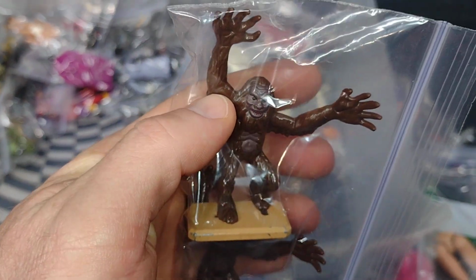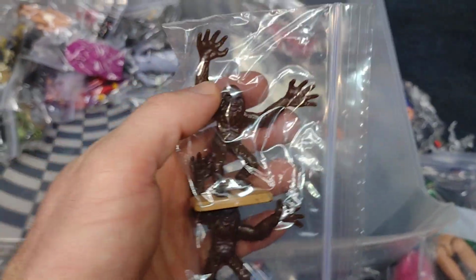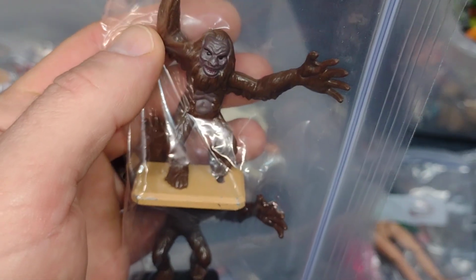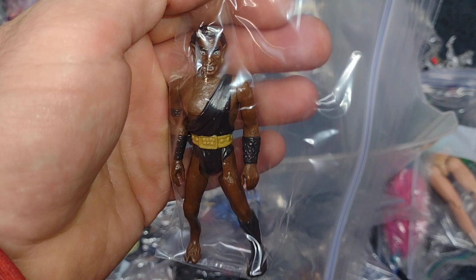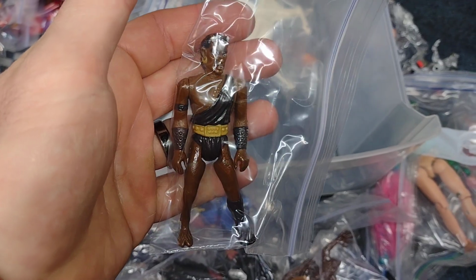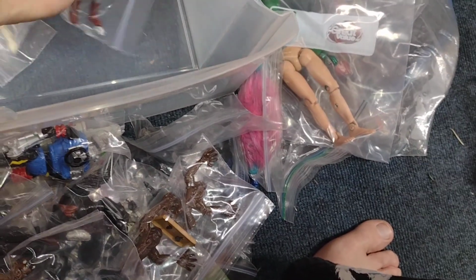There's a couple Willow Sasquatch creatures. I think I have this one mint on card too. I noticed one's got a black base, the other's got a tan one. Clash of the Titans Calibos. Missing his tail, obviously. Hard to find him with the tail.